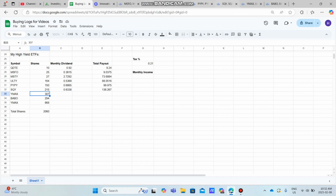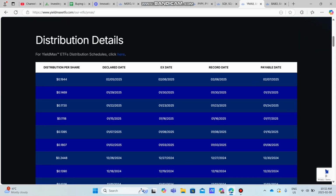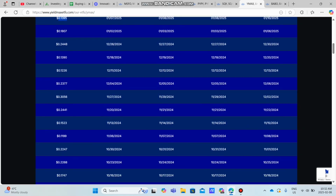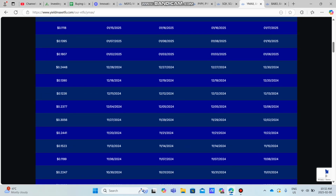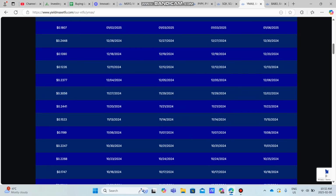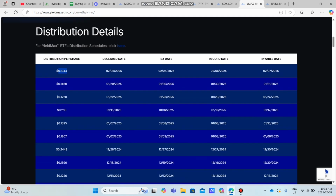So I decided to keep them separate. But 307 shares of YMAX. This is where we'll have to do a little bit of a calculation here, because the last dividend came in at 19 cents, and it's actually been the bigger dividend of a lot of the recent dividends. You could see 14 cents, 17 cents, 11 cents, 13 cents. But prior to that, when YMAX was at all-time highs before, it was paying out much better dividends, like 24. We even saw as much as 30.